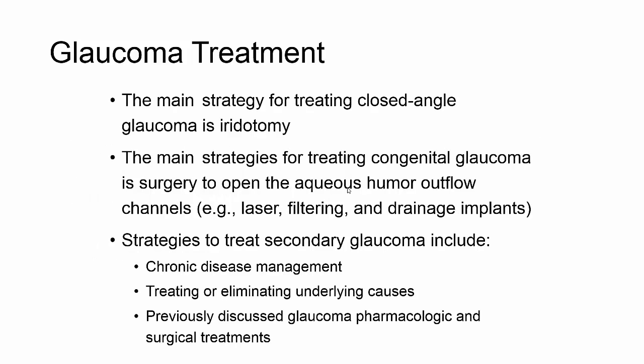The main strategy for closed angle glaucoma is an iridotomy. What we're talking about here is where they use lasers around the iris. It punches holes in it. This allows fluid to move from the anterior chamber to the posterior chamber, relieving some of that pressure. The main strategy for treating congenital glaucoma is surgery to open up the aqueous humor outflow channels, because a lot of times, remember, it's that meshwork that's messed up, so they can use a laser, filtering, or a drainage implant.